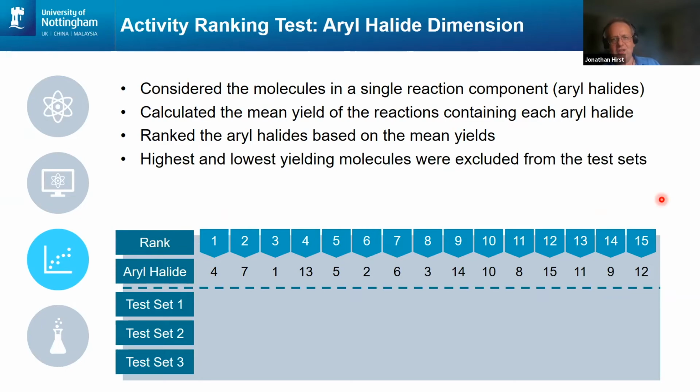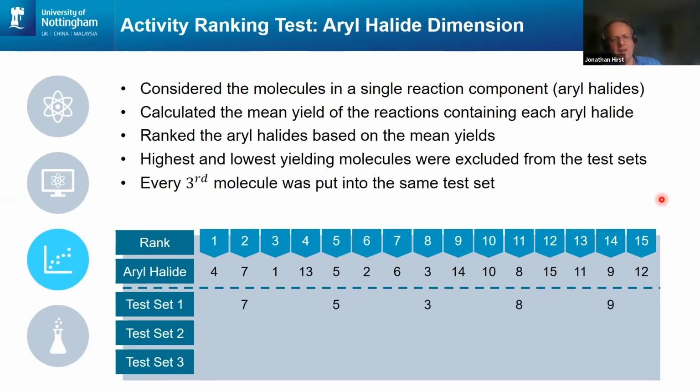So the first test set takes out aryl halide 7, 5, 3, 8, and 9. And then the next one is a slightly different stratified sample, and a third test set there.